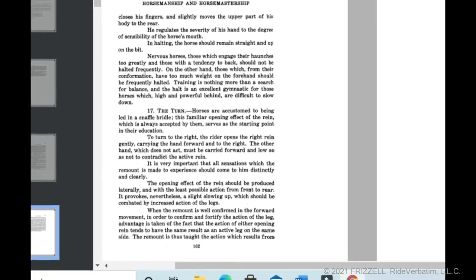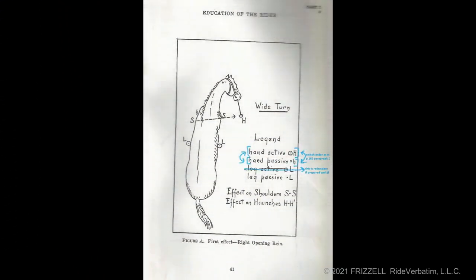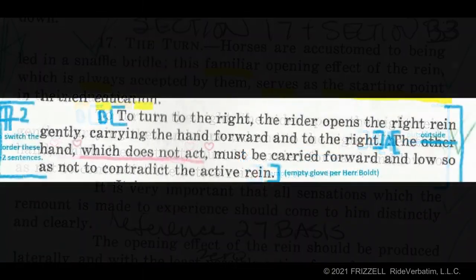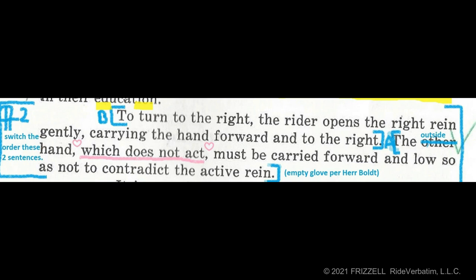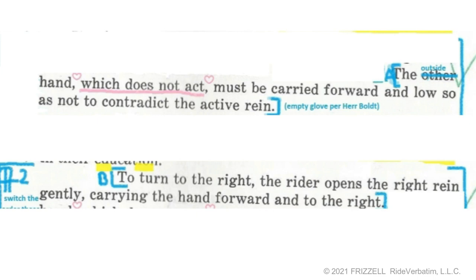So here we are on page 162. I expect that you have that in front of you. And figure A, which is page 41. On page 162, in the second paragraph of section 17, there are two sentences. Draw brackets around each of the sentences. Then, the way that we ride this instruction is by reversing these two sentences. The outside hand, which does not act, is carried forward and low so as not to contradict that active opening rein. This shall be our first action. The outside hand does not act.